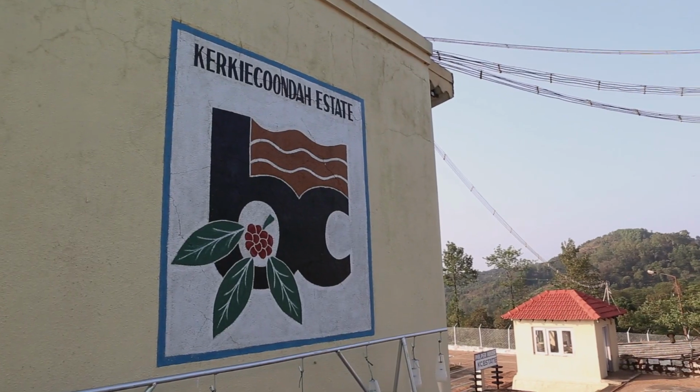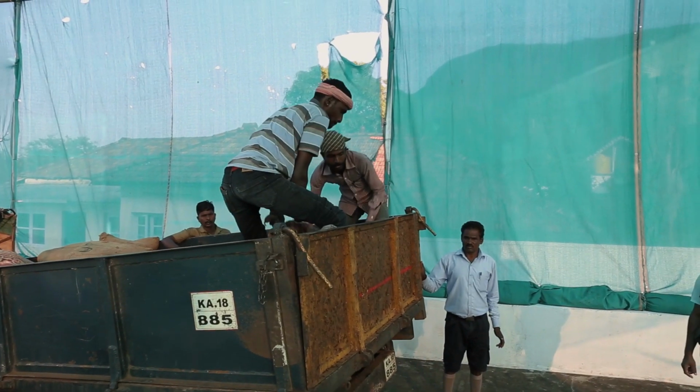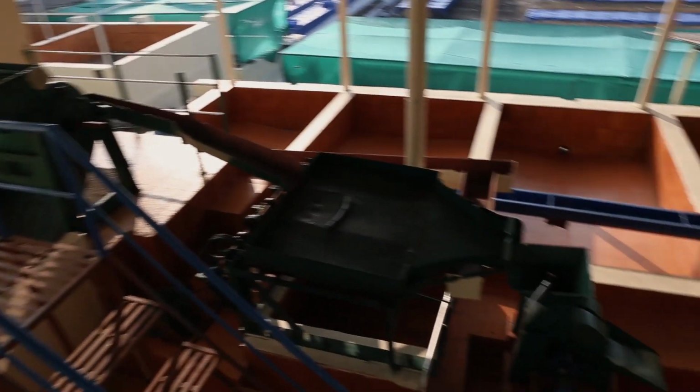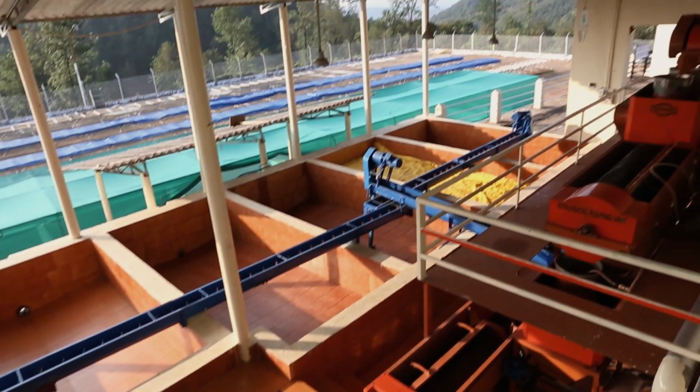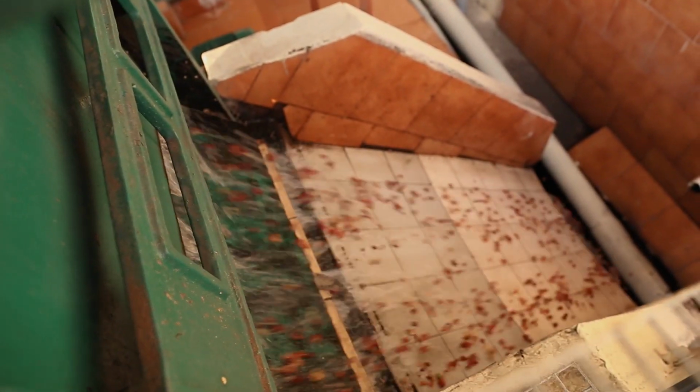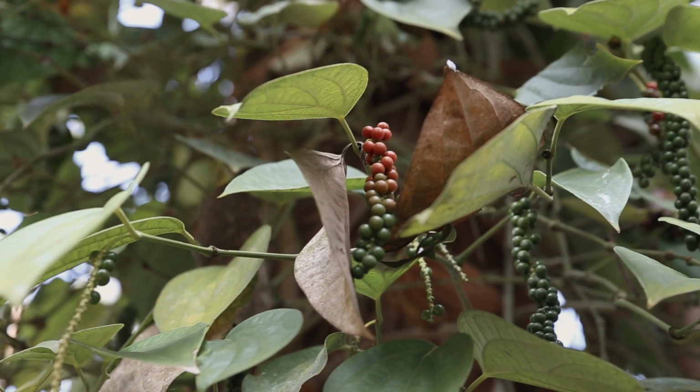And there is another farm, the Karkikonda estate, which has both arabica and robusta. Here in the wet mill we have arabica and robusta on 2 independent dedicated lines, and both are simultaneously pulped. Pepper is what we call in India the king of spices.